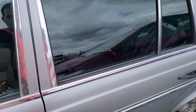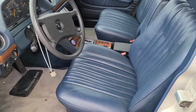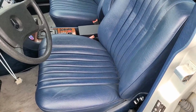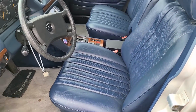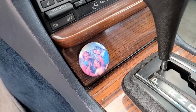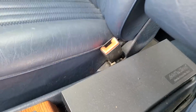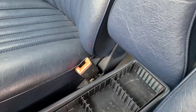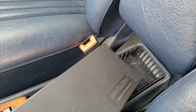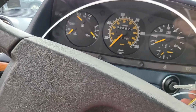Oh man. Oh, blue interior. The seats are immaculate. Oh, this had to have been an old person car. Hang on. Oh yeah, verified. This was a little old lady. What is this? Ashtray? No. That's where you store your tapes. That is so cool. I doubt this thing starts, but we gotta see if it's got anything left.